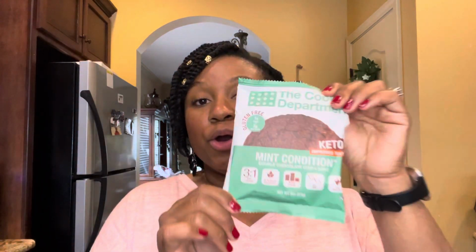This one is 3 net carbs per serving, 22 grams of carbohydrates, 240 calories, 21 grams of fat, total sugar 1 gram, and sugar alcohol 12 grams. So that makes this one 3 net carbs per cookie. All right, guys, so let's get right into the cookie tasting.